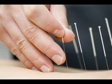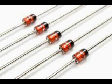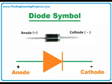Another thing bad about acupuncture is you can't insert needles at the same spot day after day. Inserting needles at the same spot multiple times can cause serious damage to your flesh and can jam up the qi flow even more. But one day in November of 2022, Alex Chiu had this bright idea. Why not use a diode to replace needles?